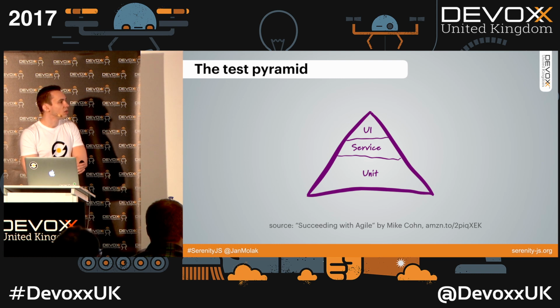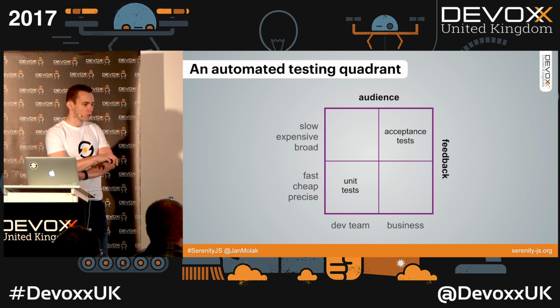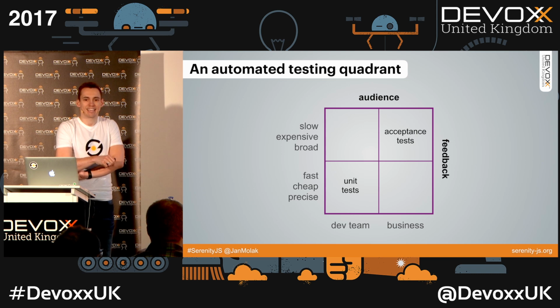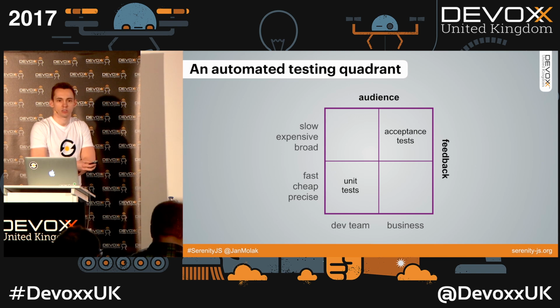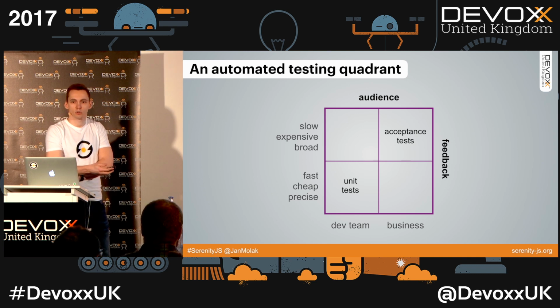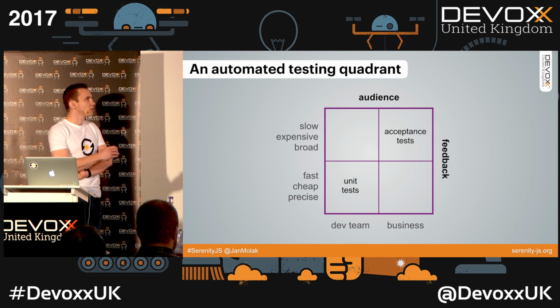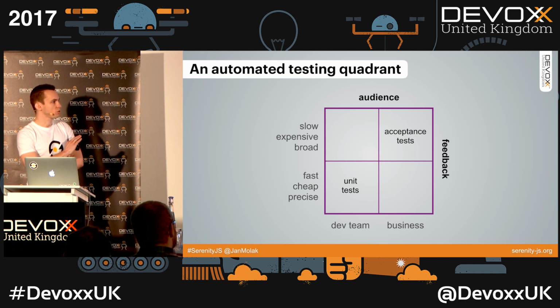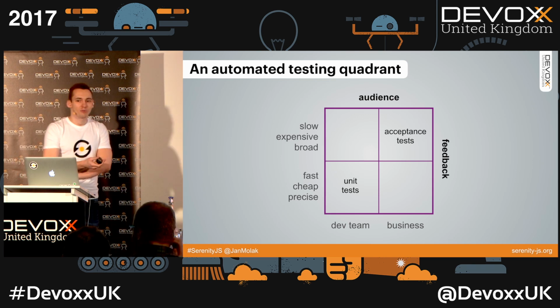So, in my view, instead of focusing on the test pyramid and this quantitative metric of how many tests we should have in our code base, perhaps we should think about what purpose they serve, what they do, what we need them for. Are we just following the cargo cult, that when we write all those UI tests, do we actually need them? Are they useful? So the way I like to think about it is presented here in this automated testing quadrant. There are loads of models, and as we all know, all models are wrong, but some of them might be useful. So hopefully this one will be.